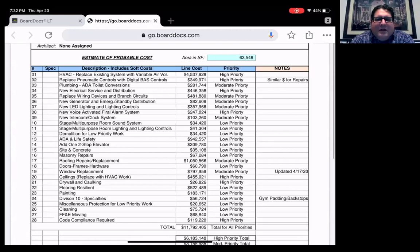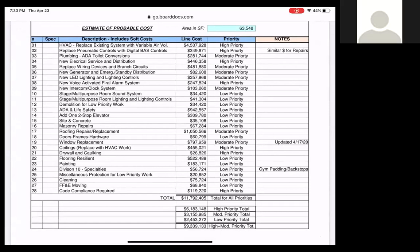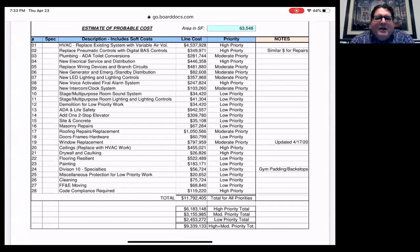Now you can pick and choose. What we did was we went over this with Tim, and we wanted to paint what we felt was an accurate picture. When we look at the moderate priority, or priority 2 items, there are some ADA toilet conversions, which you can see on line item 3. Then you get down to line items 5, 6, and 7, which are replacing some wiring devices and branch circuits, a new generator, LED lighting and lighting controls, a new intercom clock system, and then roofing repairs and replacement, followed by window replacement. Those last 2 are pretty big line items. When you add those to high priority, that's about 3.15 million or 3.2 million. Now you're looking at a 9.3-ish million dollars between priorities 1 and 2.